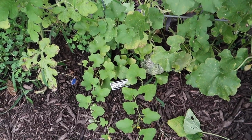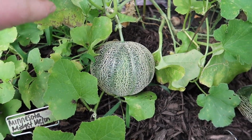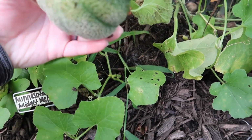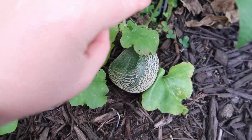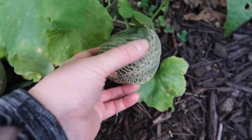And then down here, look at that. That's a little Minnesota midget cantaloupe. He's starting to get his webbing, which is exciting. And then this one over here is like a weird shape. But I don't know. We'll see what happens with him.